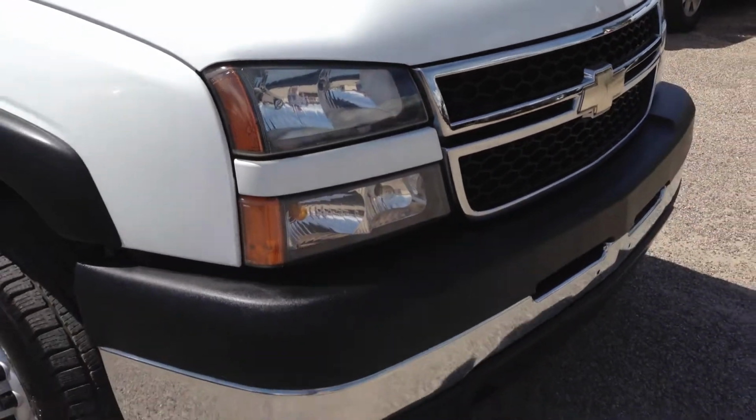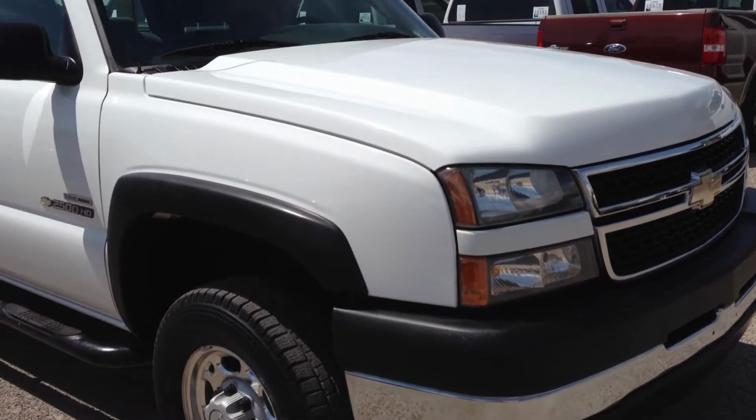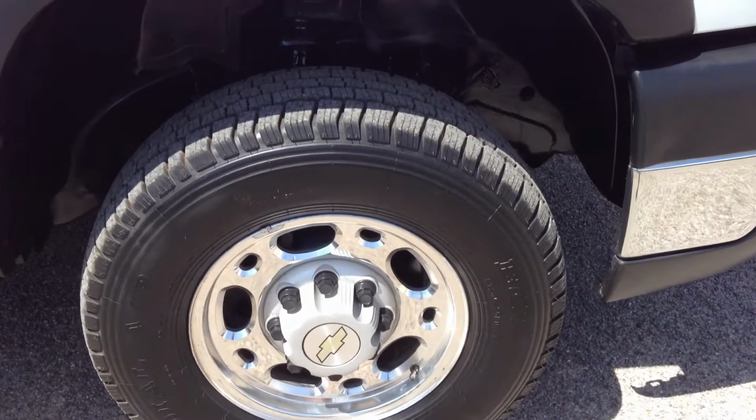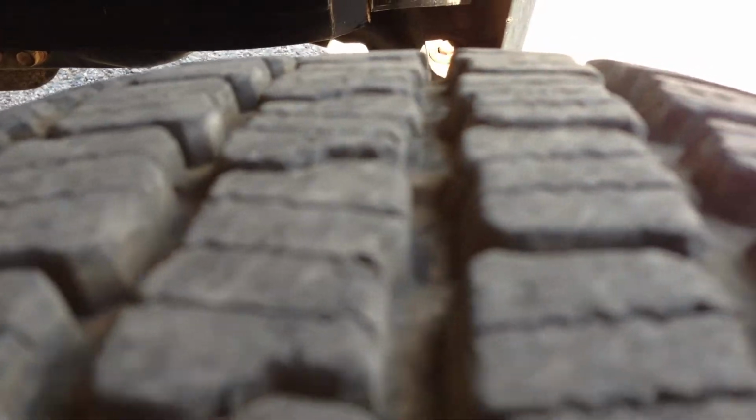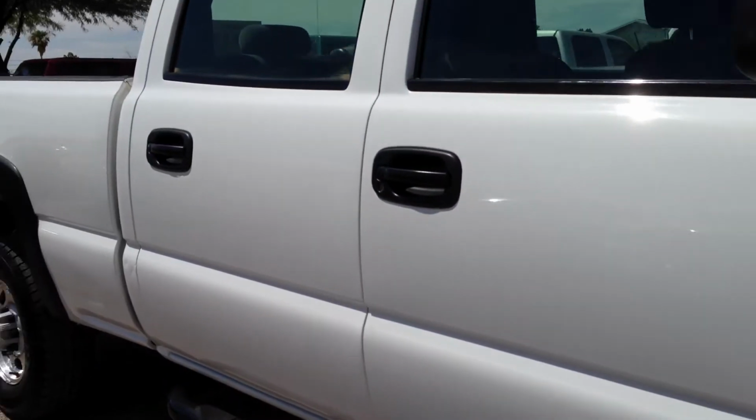Little rock chips here and there, you can see that. Very straight from the hood back to the back doors. After that, it's a truck, and it's got some dings. Tires, driver tire looks like it goes about 40 or 50%. Passenger front tire looks fairly new, like probably 80 or 90%.